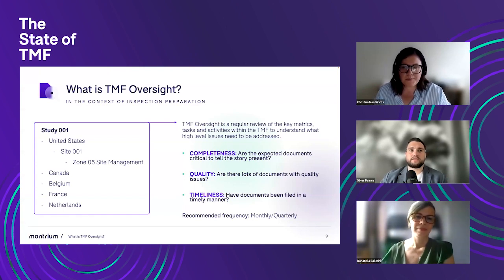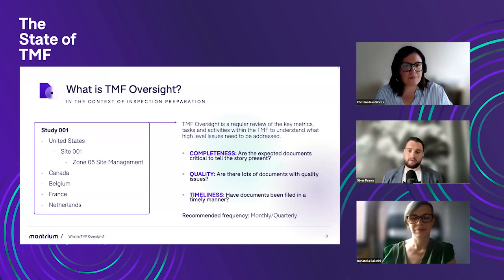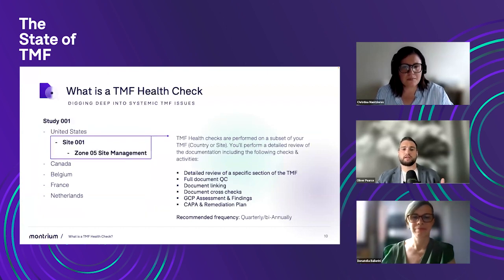Right. And I guess oversight is giving us that high-level barometer of TMF health. We're going to leverage whatever metrics we have available to us, hopefully in completeness, quality, and timeliness, to highlight specific areas that we feel might need greater attention. And typically we might then roll into a more detailed review, which we call a health check, which some folks might call a document review or a quarterly QC review, or whatever that nomenclature might be. Rolling that TMF oversight project, once you have some detail and insights, into a health check.